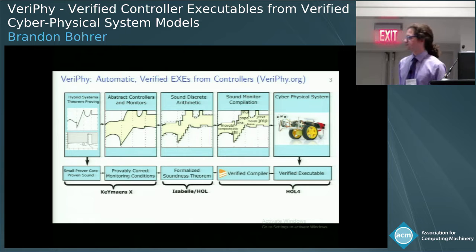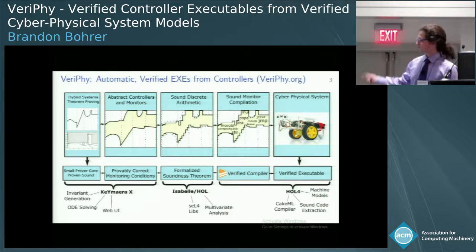Okay? You might wonder, what is the theorem prover that we used? So we actually used a few different theorem provers for different stages. Okay, so we have our own theorem prover, KeYmaera X, that you use for the initial input model. The arithmetic stages are in Isabelle, and all the compilation stuff is in HOL4. Okay, this might not be the only approach, but there's a good reason we took this approach, which is simply that we needed a lot of different features throughout this project.